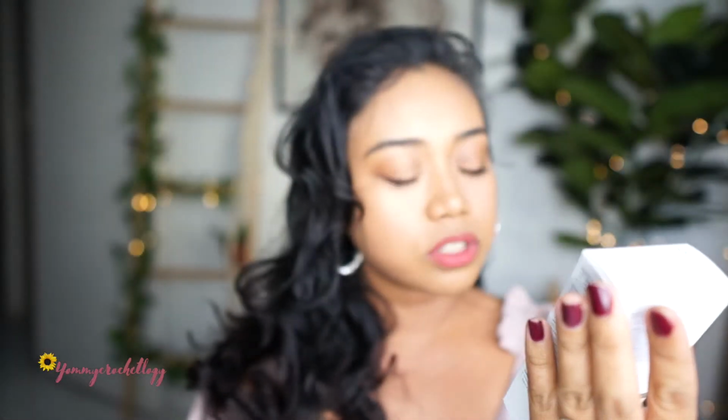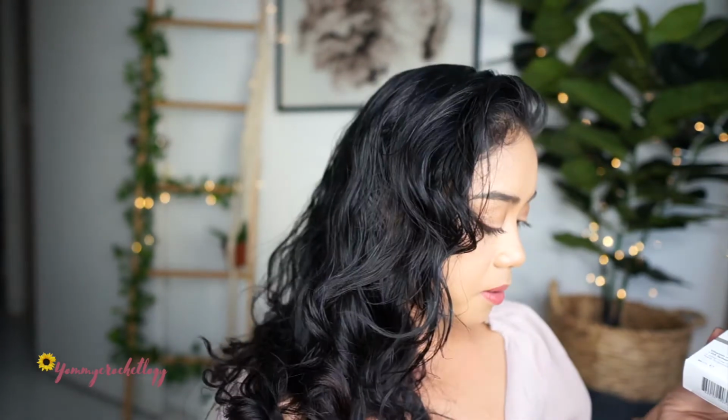So my first product here is called The Ordinary Vitamin C Suspension 23% plus HA Spheres 2%. A water-free, silicone-free, stable suspension. I have no idea what a suspension is. So again, I'm the kind of girl that only sticks to whatever I think works for my skin, but I just want to branch out to a different product. Let's see if it actually works.